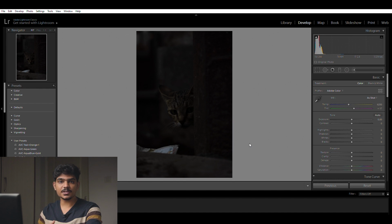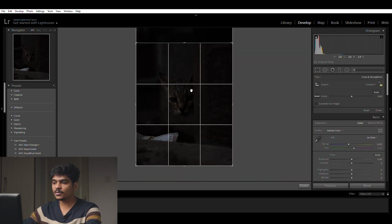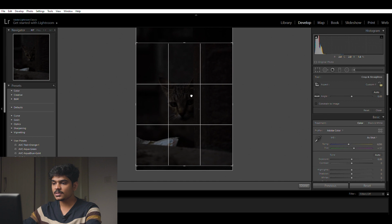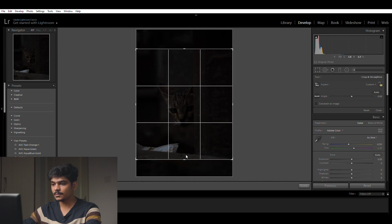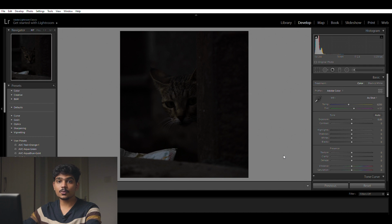Now let us jump inside of Adobe Lightroom to edit this picture. So this is what the raw image looks like. To start with, I'll first of all compose the image properly. For that, I'll just take the crop overlay tool and bring the face of the cat a little more towards the center. That looks good. Now we can clearly see that the image is very dark. So I'll have to be a little careful while I do the color correction on this image because it can introduce a lot of noise.